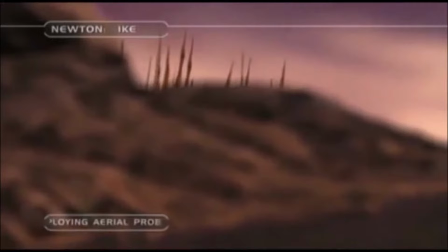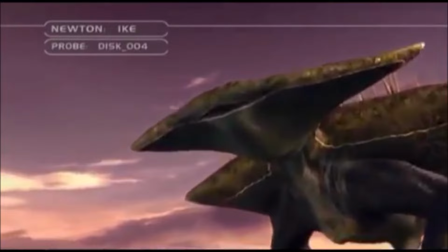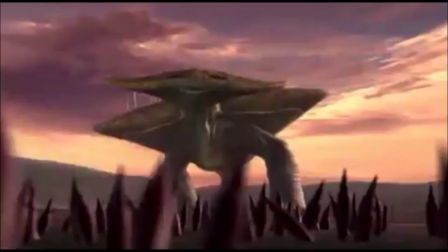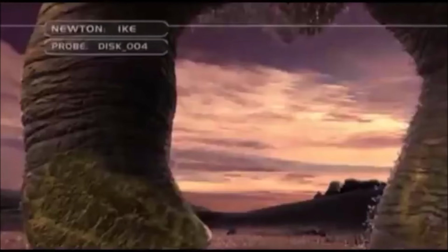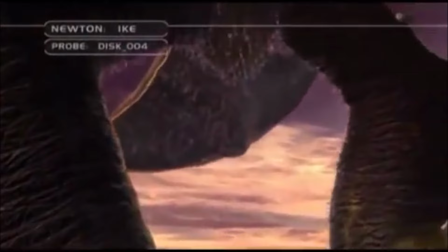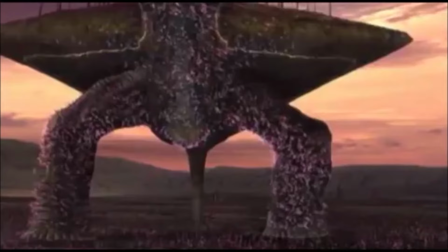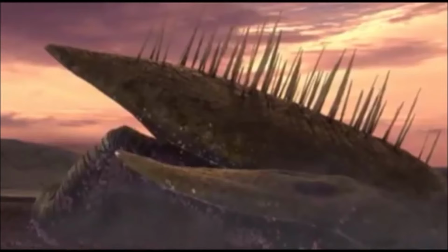Just walking on Darwin IV is a hazardous undertaking. Even a five-story groveback must watch its step. A colony of beach quills launch an assault on a careless groveback. Quills penetrate deep into the creature's hide and deliver a fatal dose of neurotoxins. The beach quills consume the groveback alive.